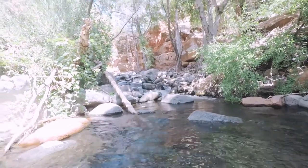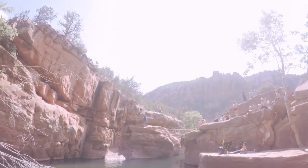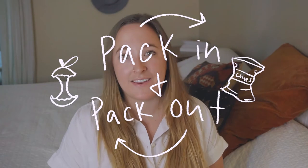All right, just do it. The water was really, really cold, but it felt really refreshing after that long, hot hike. There's a beautiful little waterfall, and the water is so clear, and I really enjoyed how blue the water was as well. You can really get a sense of how sacred this place is and what a wonderful oasis it provides people. Absolutely be sure to pack in and pack out.